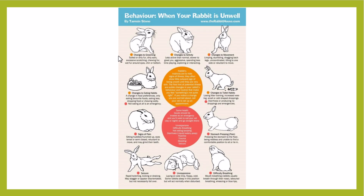If they have any changes to movement, such as limping, dragging their back legs, changes to their potty habits, if you notice they're having a smaller amount of droppings than normal, or if their poop changes shape or they have diarrhea. And lastly, changes to eating. So we like to do the pellets in the morning and the leafy greens at night to really see if there's a change between that approximate 10-12 hours, and see if they refuse their favorite food.